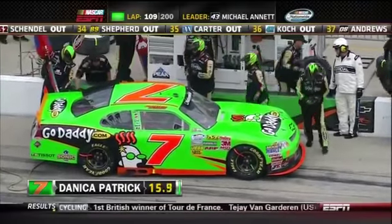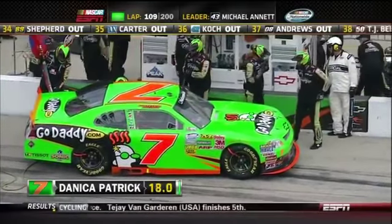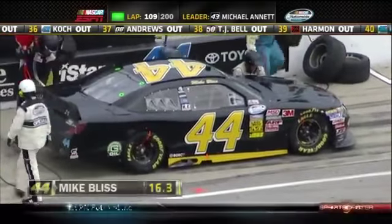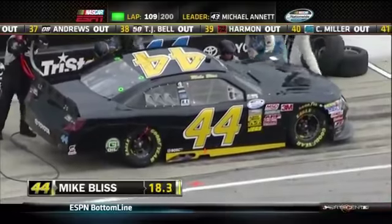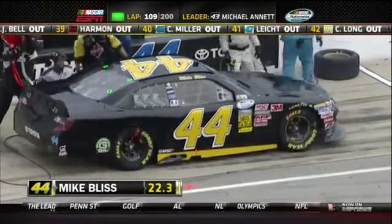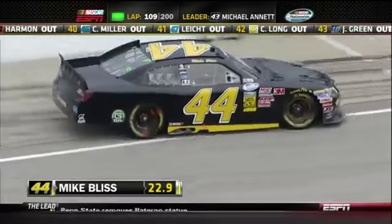Dave. It's the 44 car. Mike Bliss was improved on this run. They just needed to go a little bit further. Still a little bit tight. And Mike was worried about that when I talked to him this morning. He said, this cloud cover, that's not going to be good for us. So they're going to try to keep loosening that car.